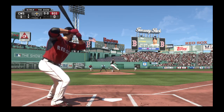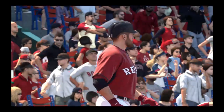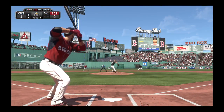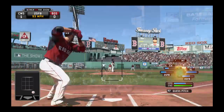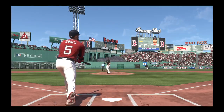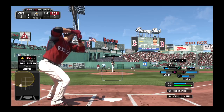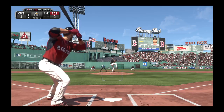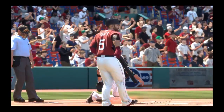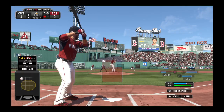And with his guys down by a run, at the very least, you need to try to shoot something to the right side. Hopefully get that runner over to third with 1 out. Off the plate, 1 ball, 1 strike. And he gets a piece of this one to foul it toward the backstop. Swing and a miss on the fastball, and that's the first out. So a runner aboard at second here with 1 away.